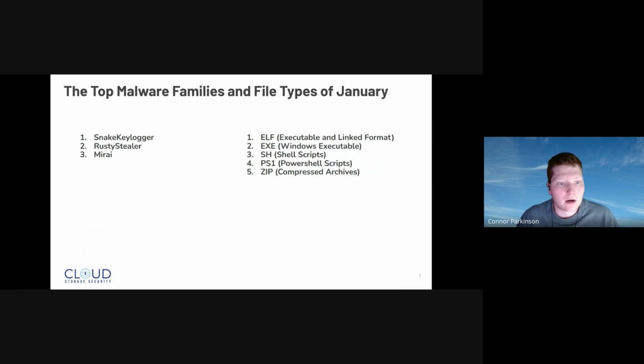So the top 3 malware families that we detected in January start with SnakeKeylogger. This was number 1. It's a pretty widely distributed info stealer and actually targets credentials. So think AWS login, personal sites, things like that is what it actually steals and then attempts to exfiltrate.